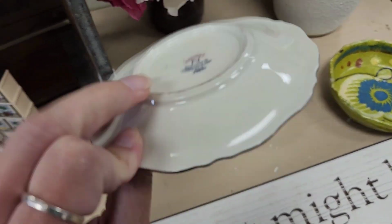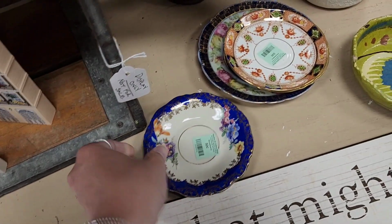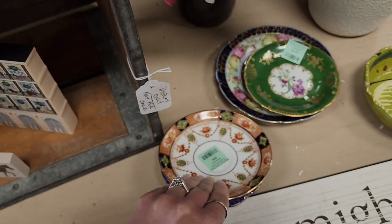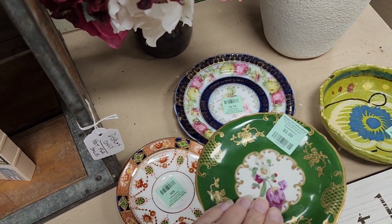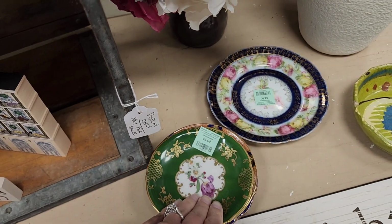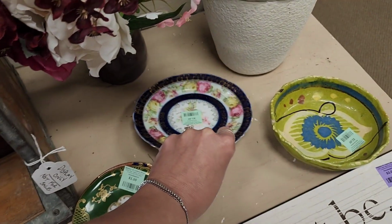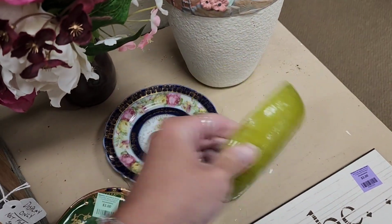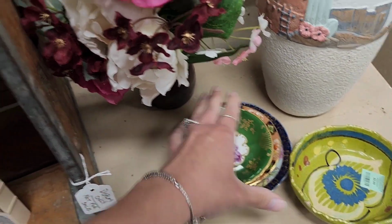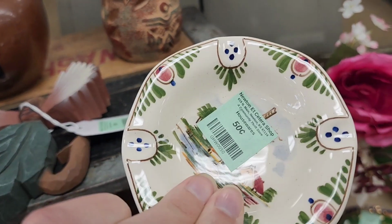Cute little dishes, 50 cents. That one says Germany. I like that one. That one says England. That one's 50 cents. That one's $1. Germany as well. And this one's Germany. And that one's $1. That's 50 cents. That's probably art pottery. I do like those. And that little wooden thing that everything's sitting on says display only. Can't buy it. 50 cents.